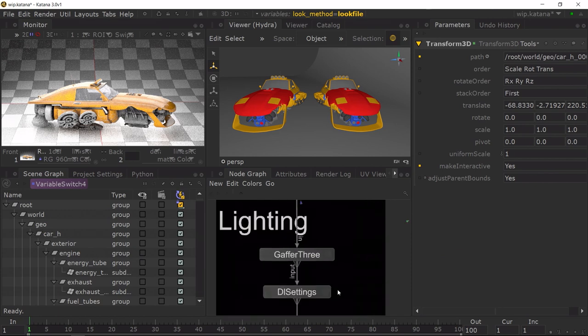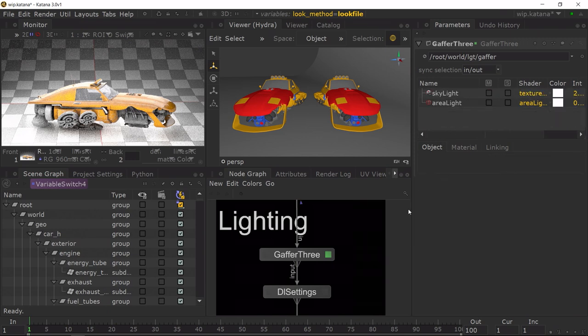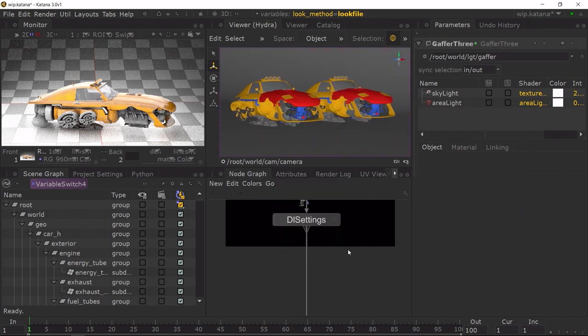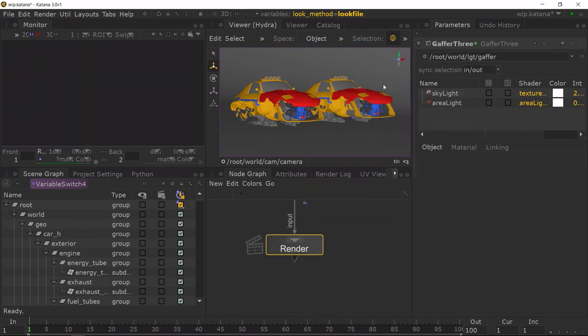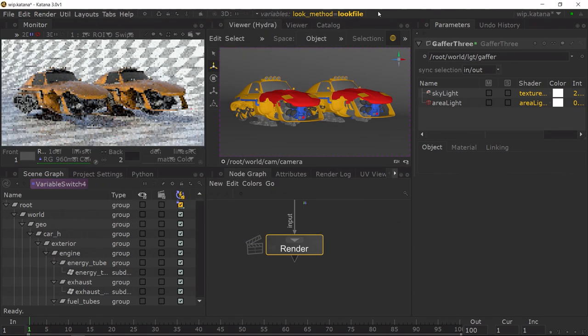And literally, I can now come in, and what we'll do is we'll just get rid of these area lights, leave it just to these two, set up a nicer camera angle, and then let's do a live render. So they're exactly the same.